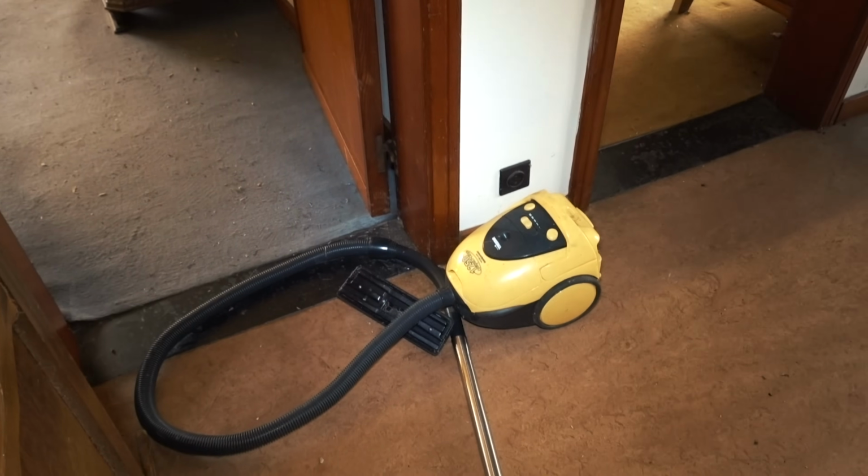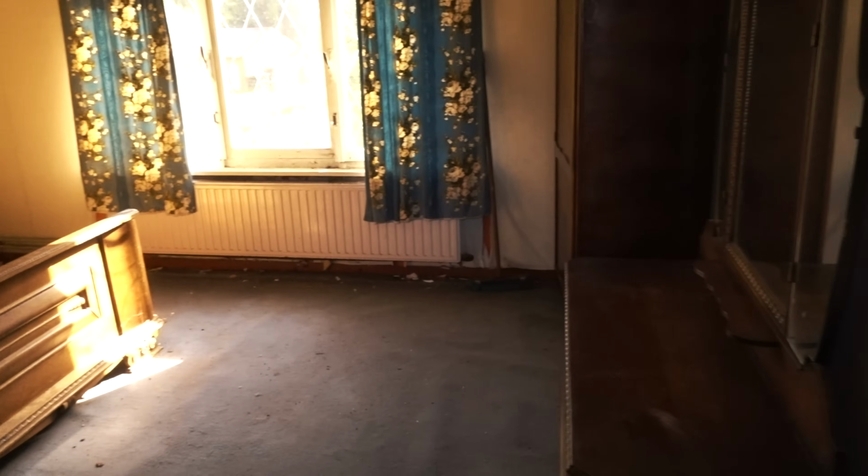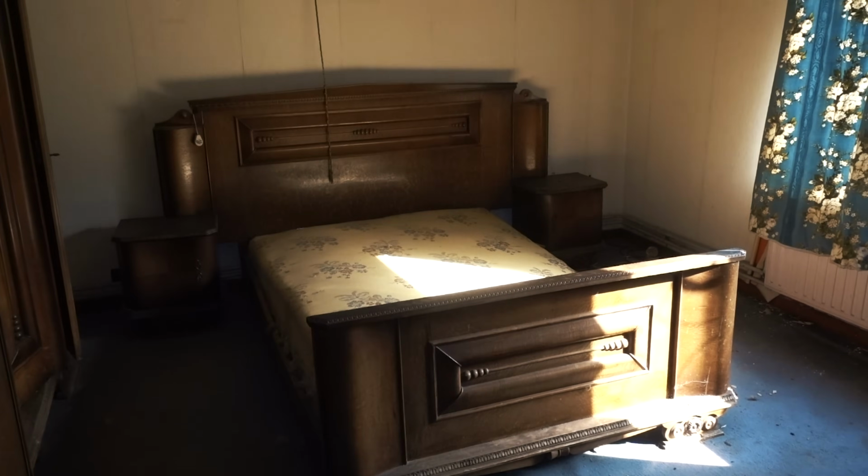It's a very beautiful house, and I'm curious how the sleeping rooms actually look like. Looks kind of empty here. Another vacuum cleaner as well. This room has been kind of empty. Oh, wow. A giant wooden bed.